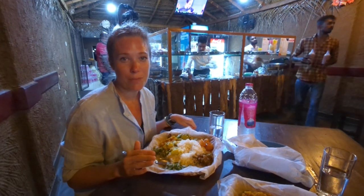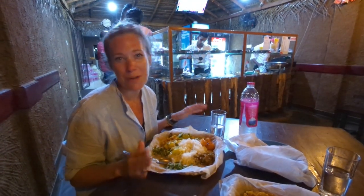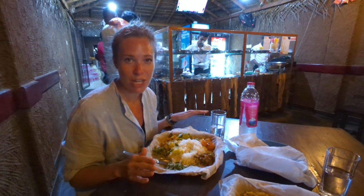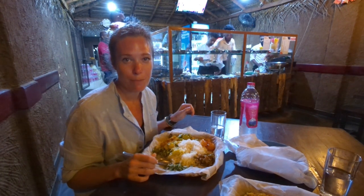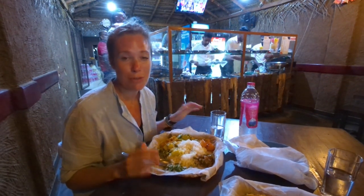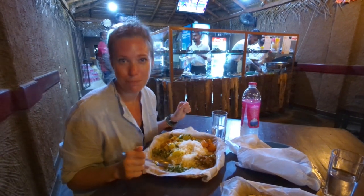This is so good. I am really happy that we left the other place, because this is the traditional food that I was hoping for. It is so delicious, and I'm sure it's going to cost us way less too. After an absolutely incredible set of food, we then got asked if we wanted dessert. We said yes. And we've been presented with this.